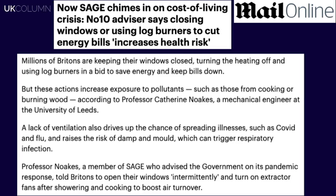SAGE is now being quoted as saying this, according to one of its members, Professor Catherine Noakes, a mechanical engineer at the University of Leeds, that people are trying to save money by not heating their homes and closing their windows, but this causes a lack of ventilation, and they could get ill and have heightened levels of damp and mold in their houses.